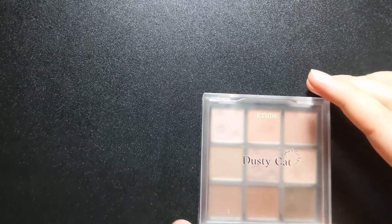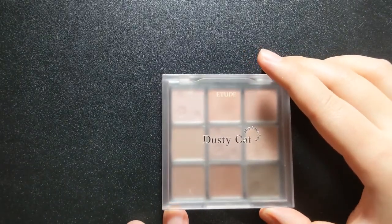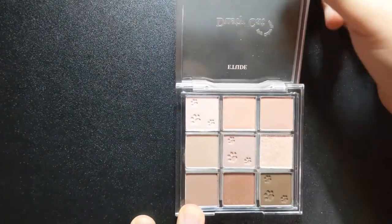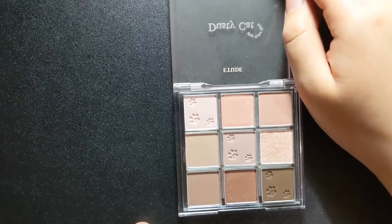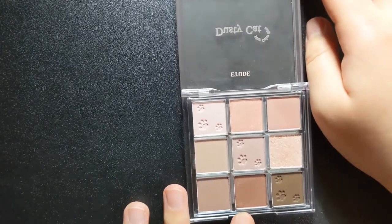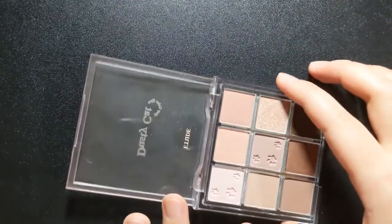And the reason why I know what I said about the Natasha Denona palettes is that I have this one from Etude, which is the Dusty Cat palette, which I got at the end of last year. I was really tempted by the Natasha Denona Glam palette because of those cool tones and the fact that everyone talks about how the metallics are absolutely beautiful. But here's what I've realized, especially while using the Dusty Cat palette.